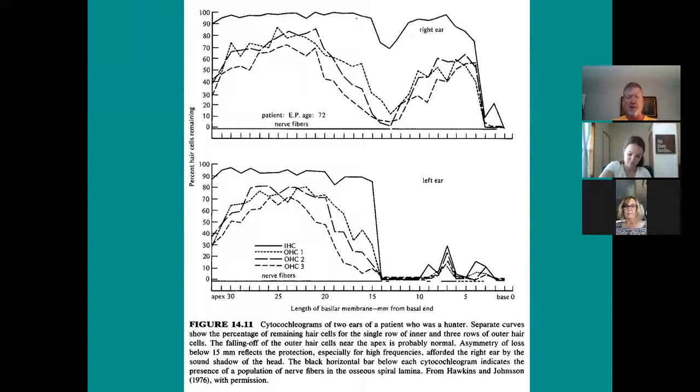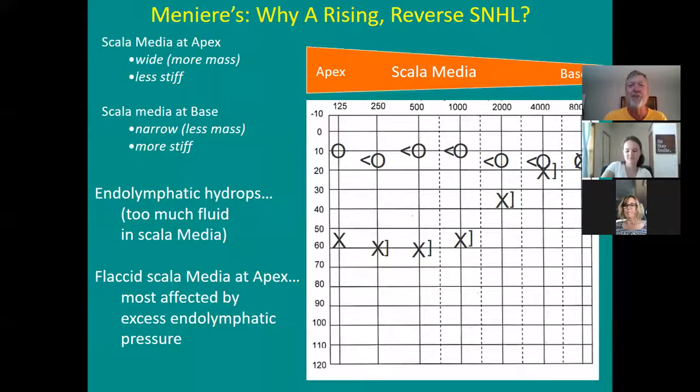Cytocochleograms of 2 ears of a patient who was a hunter. You can see the inner hair cells, the solid line, and 3 rows of outer hair cells in his right ear, and inner hair cells and 3 rows of outer hair cells in his left ear. Look at how the damage is worse in his left ear. Again, that's because the person was a right-handed hunter, and for a right-handed hunter the rifle is going to be loudest to the left ear. A right-handed hunter has 10 pounds of ugly fat protecting his right ear. Okay? Anyway, just the story of some noise-induced hearing loss.